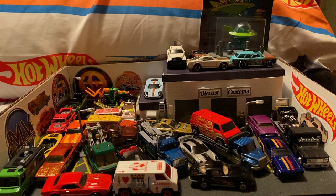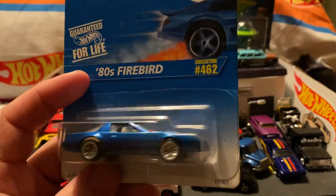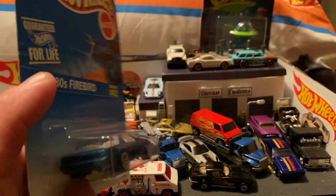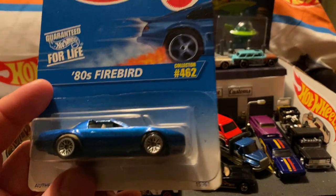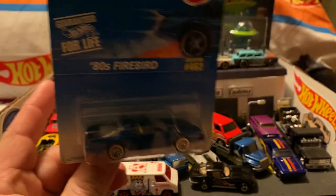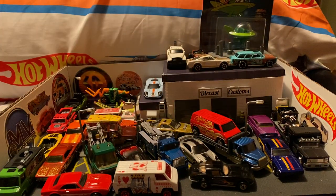And then this right here, 80s Firebird. Look at that. That blue is awesome. The white interior, lace wheels. Looks like it came right out of a 1980s car commercial, right off the showroom floor with the T-tops. Definitely sweet.